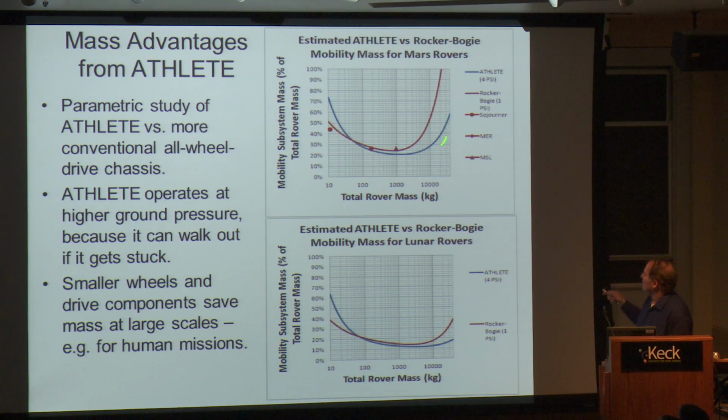And you see that the blue line is for Athlete, which uses 4 psi ground contact. That allows you to sink in the softest sand, but that's okay because you can walk out, right? If you get stuck because your wheel has too high a ground pressure, you walk out. You don't try to roll because you can't roll anymore. You just lock it, use it as a foot, and you walk out. And so what we see is that with an Athlete type system, you can make a lighter mobility system. You can make a 20% mobility system, and this is for Mars and Mars gravity.